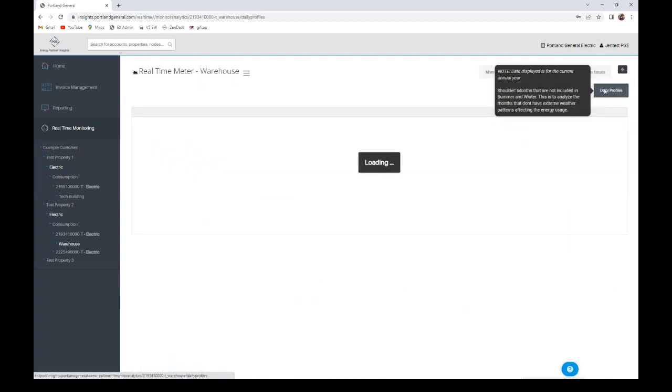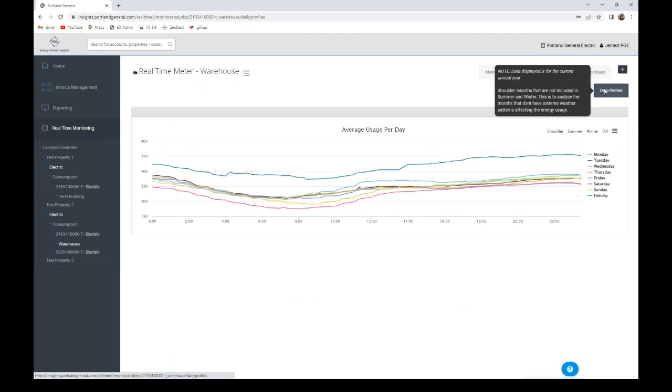Daily profiles help you understand energy use per day of the week over a 24-hour period based on average consumption over the last year. You can easily notice days that are out of trend, look at holiday behavior, and see whether systems are properly shutting off on weekends. In the example here, it looks like the warehouse runs the same hours regardless of the day of the week and experiences even higher energy consumption during holidays.